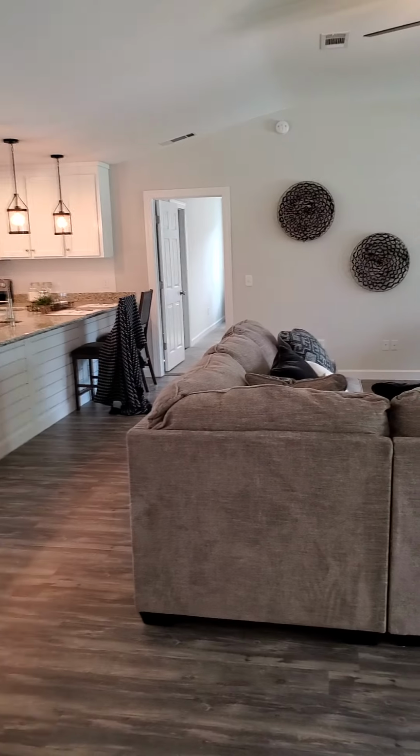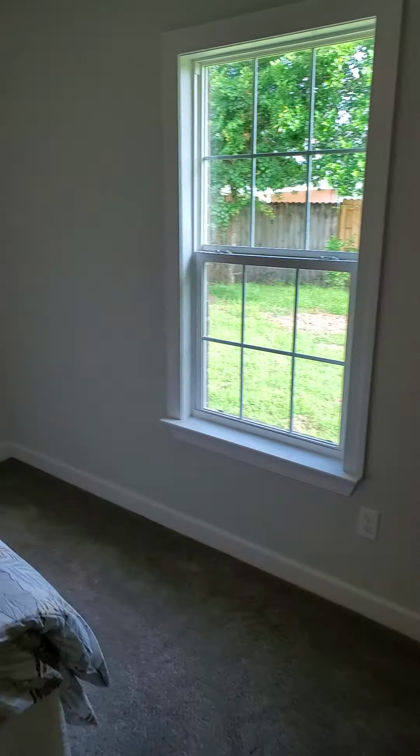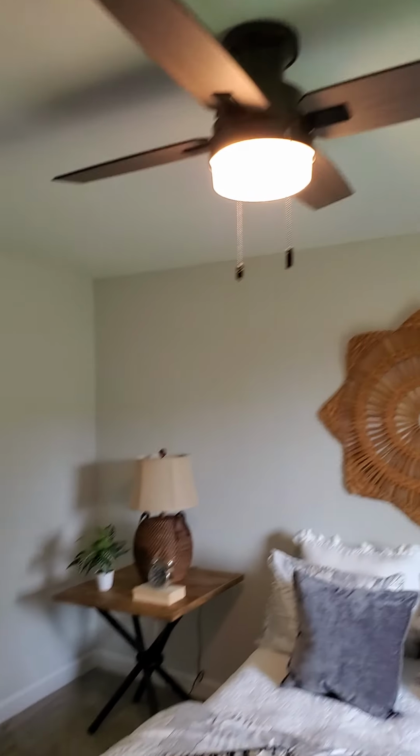All right, so that's into the living area. We're going to go to the first guest bedroom here. Same carpet, nice and cushy. Pretty good size room, actually. Where's your closet?